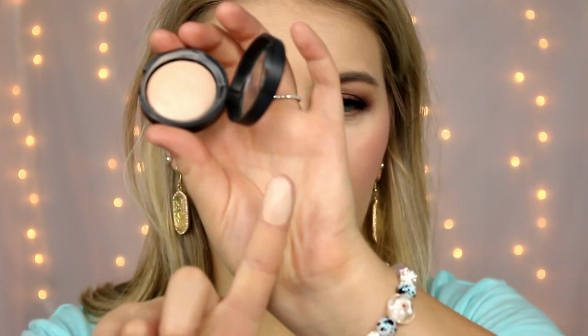So, what's next? Setting powder. Like I said, I have that Laura Geller baked highlighter in the shade Golden Rose. I got this as a highlighter. It's just way too subtle. It's really pretty, but it almost reminds me of the Hourglass Ambient Lighting Powders. I found this on eBay, I think, so we're going to use that to set under the eyes today.